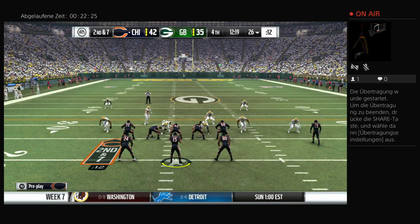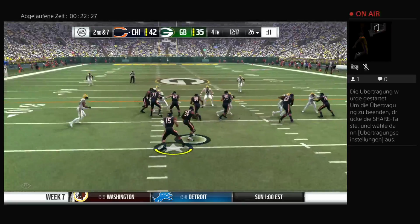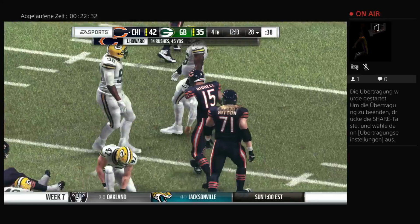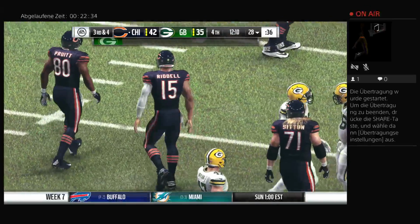All right, here we go. Green 39. Green 39. Again, it's Howard. Only a couple there as he'll be brought down about the 28. The tackle will be credited to Jake Ryan.